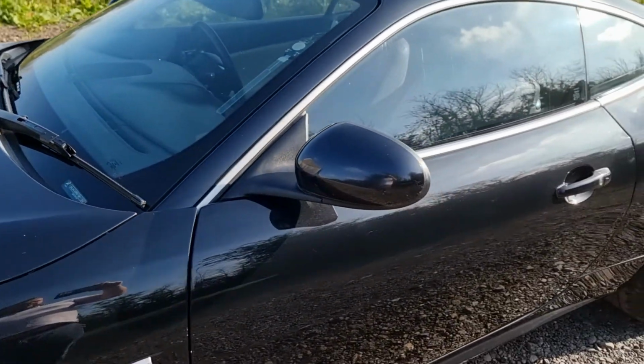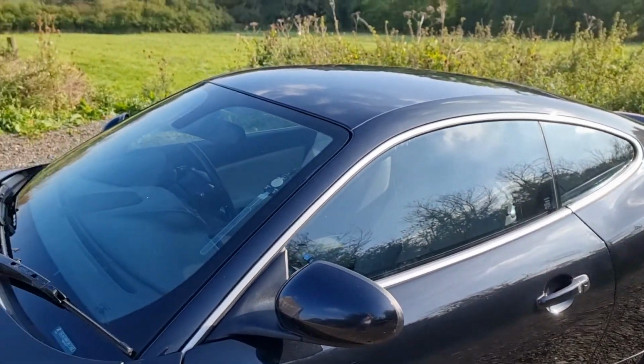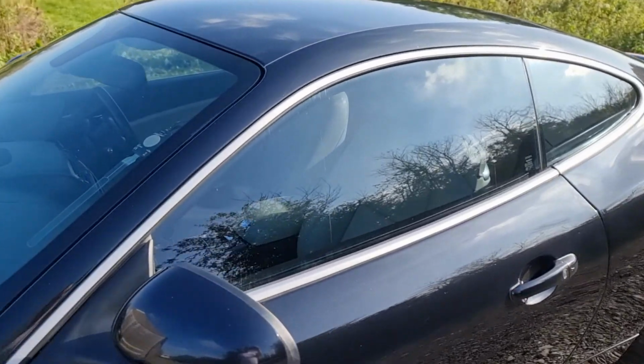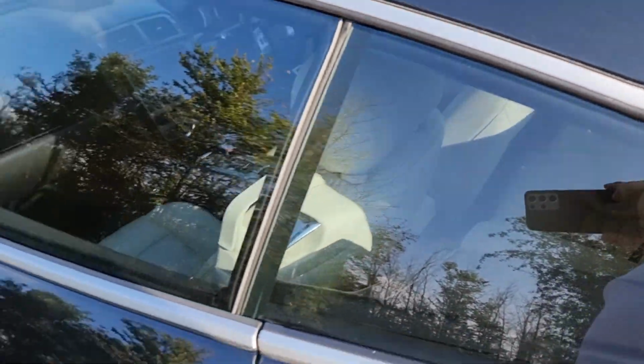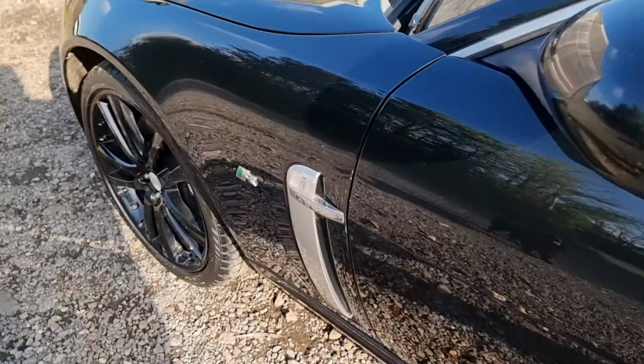But yeah, otherwise both the wing mirrors are nice, all the glass is nice. I think there's a slight tint on these windows, so you can still see in alright, but it's a very slight tint on them. It's quite nice when you're inside.